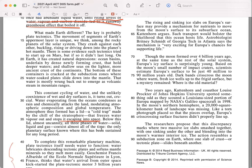The researchers propose that this discrepancy marks where two massive ice slabs smashed together, with one sinking under the other and blending into the moon's warmer interior ice. The action resembles a subduction zone on Earth, where one slab of crust or tectonic plate slides beneath another.